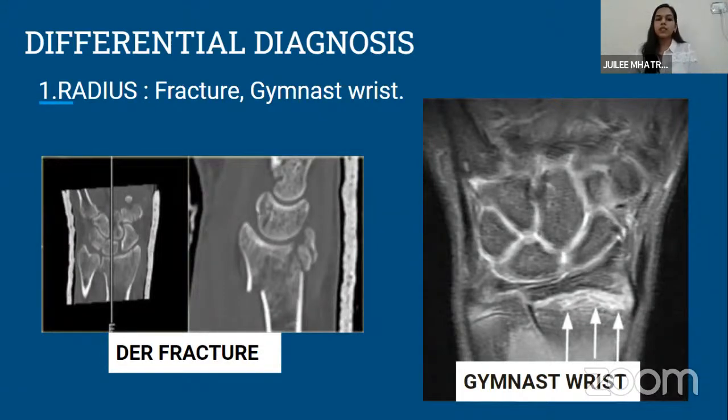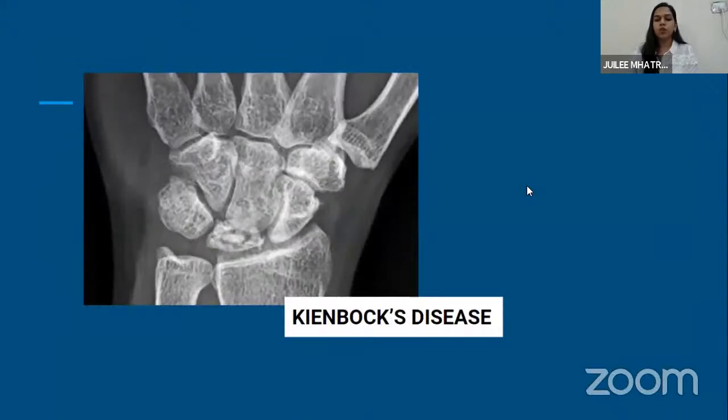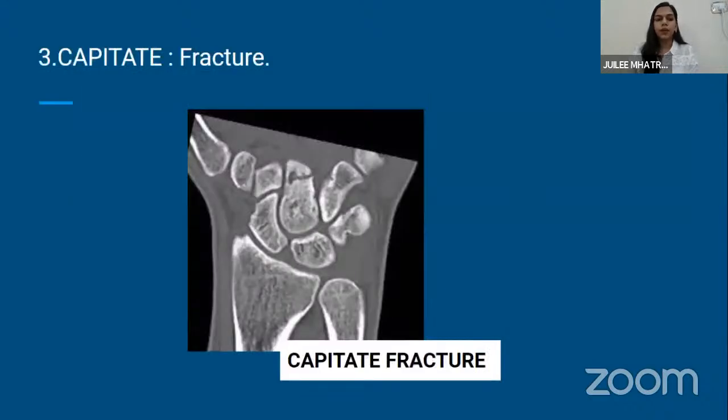So firstly is the radius bone. It could be a fracture of the distal end of the radius, or if it is a young patient, it could be a gymnast wrist, which is caused due to repetitive trauma to the wrist, thus leading to physeal injury, and the patient presents with wrist pain. The next bone was the lunate bone, which could present as a fracture of the lunate, a perilunate dislocation, or an avascular necrosis of the lunate bone, that is Kienbocks disease. The third structure was the capitate bone, where a capitate fracture is usually missed initially, and later on the patient can present with pain in the wrist.